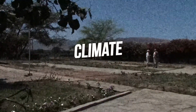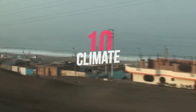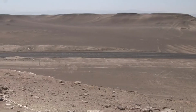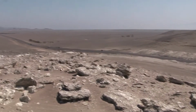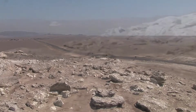Number 10. Climate. The region's dry and windy climate has kept the lines clear. Visible from the air, the designs are less noticeable from ground level. The lines were made remarkably easily and quickly by removing the oxidized darker surface rocks which lay closely scattered across the lighter colored desert pampa floor.